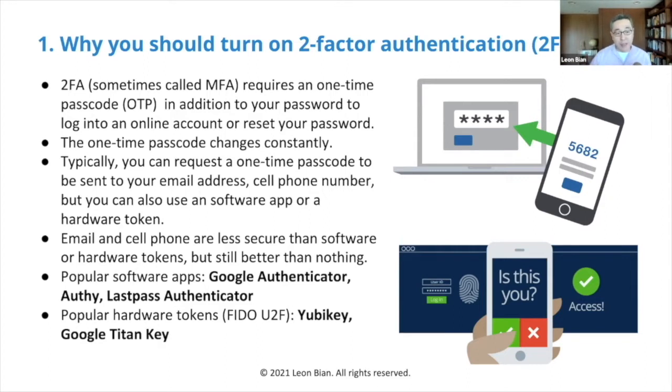But I want to point out that email and cell phone are less secure methods to receive the second factor authentication code. Because, as you see, my SIM card was hacked: some hacker went into AT&T and basically pretended to be me and took my SIM, and got a new SIM card with my phone number on it, so they can receive these verification codes.